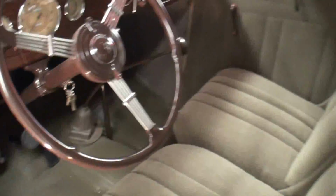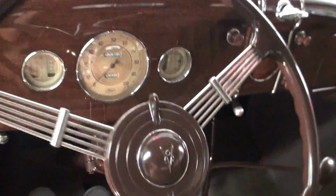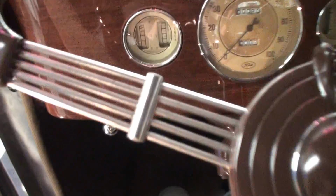Now let's take a look at the interior. First of all, lots of room in that back seat. Lots of room. And then the front seat and your pedals. And let's take a look at that. There's what the driver would see there.